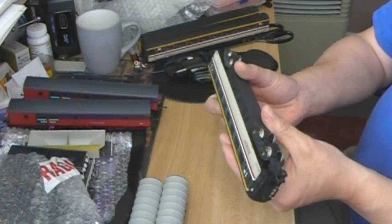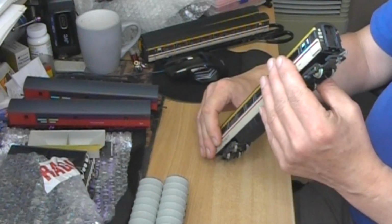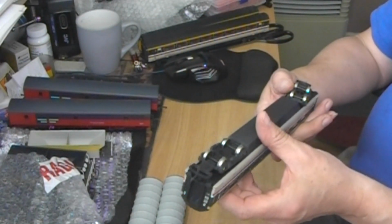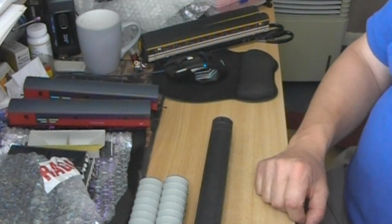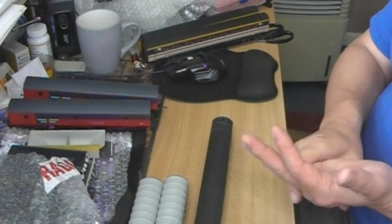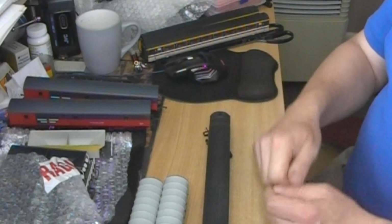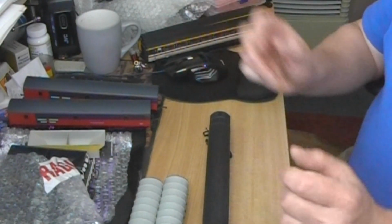I think I've almost got the rake now. Got the sleeping car. I'm not sure whether I've got a buffet. I'll have to go back and check. So we're nearly there for those as well, or probably are, who knows. I've got the blues for the other Hornby one, and I've got these for the Lima one. So we are closing a few chapters here.